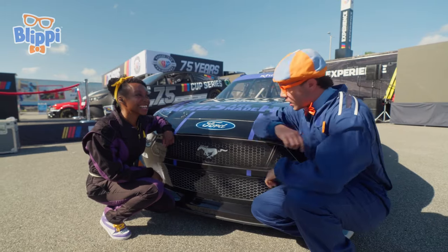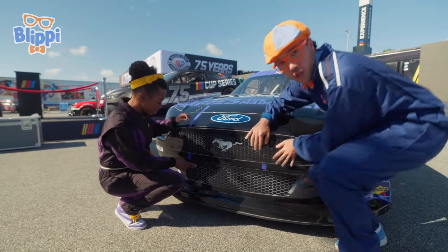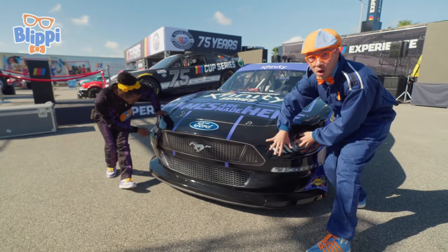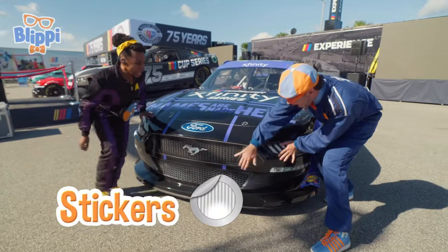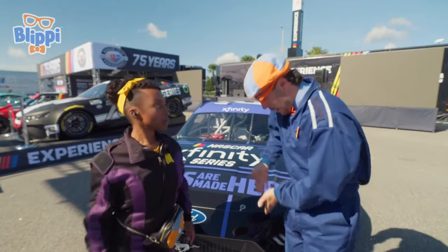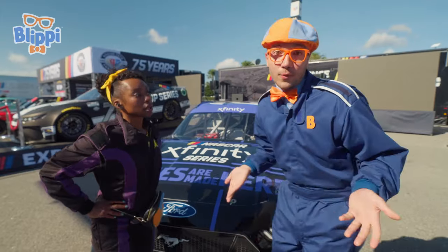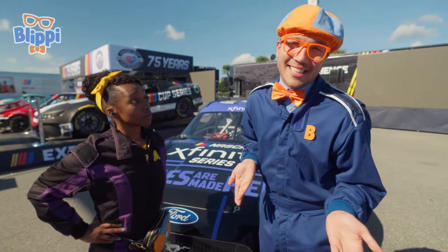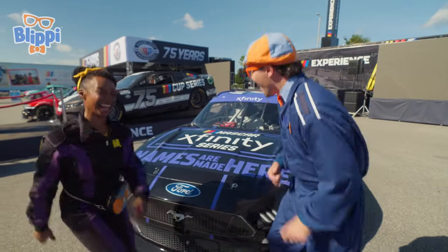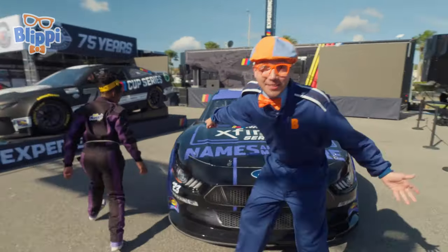Oh, but Mika, do you notice something? Oh, look. This grill is a sticker, and these headlights are also stickers. Why? Well, they're stickers because headlights can be made of glass, and you wouldn't want that if you're racing. It's a lot safer if it's just a sticker. Oh yeah, first things first. Safety first.